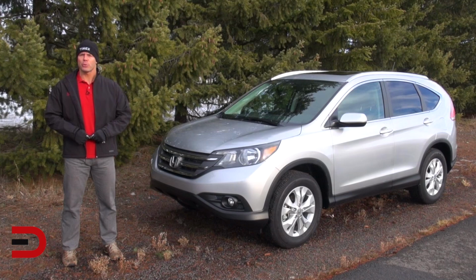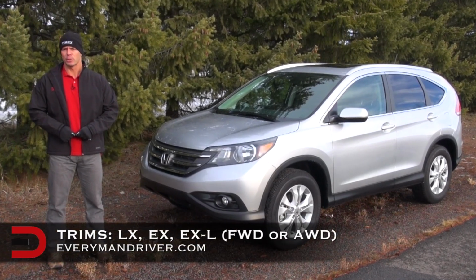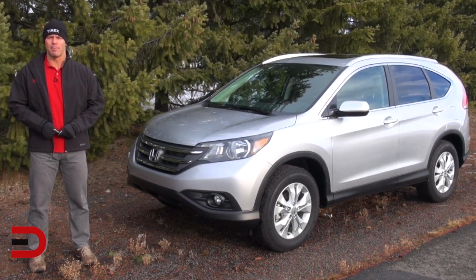The CR-V comes in 3 trim levels, the LX, EX, and EXL, each with the option of either front wheel or all-wheel drive. My tester is the EXL with all-wheel drive. Let's get started now by popping the hood.